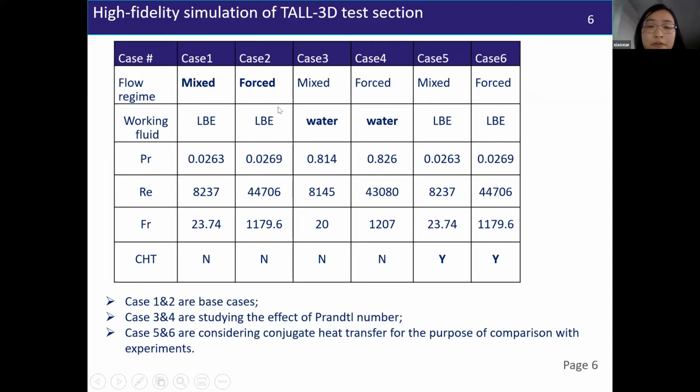Case three and case four are using water as the working fluid. The Reynolds number and the Froude number in case three and case four are kept the same as case one and case two. To keep the Reynolds number and the Froude number the same as the LBE cases, I've adjusted the inflow rate and the heater power in case three and case four. The last two cases are also using LBE as the working fluid, but the difference between case five, six and case one, two is that in case five and six, the conjugate heat transfer of the inner plate is considered.